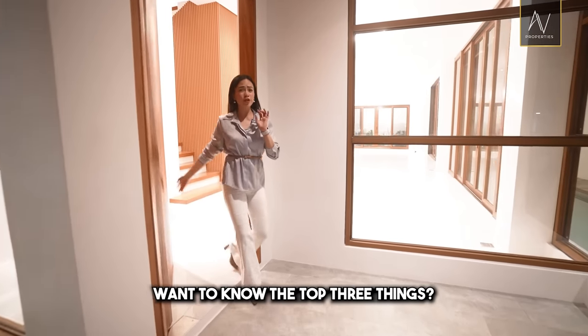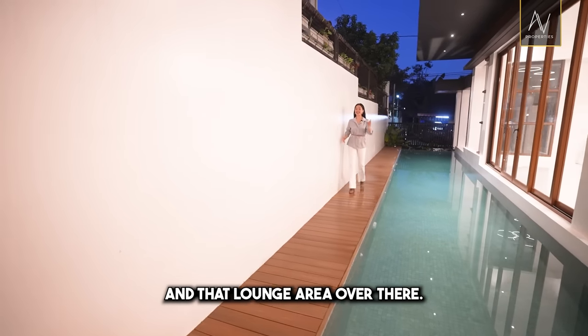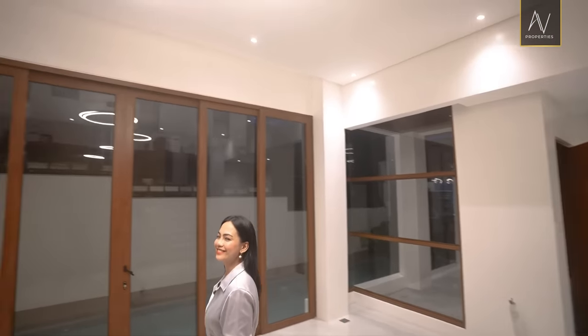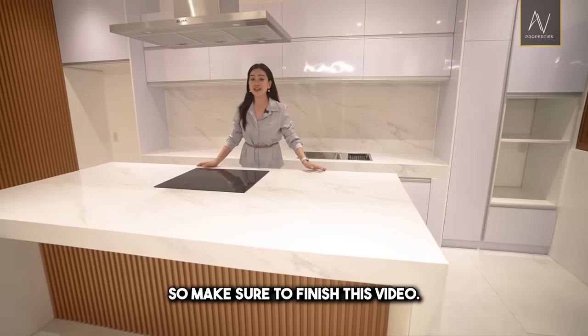Hi guys, want to know the top three reasons why this house is for you? Let's go. This swimming pool and that lounge area over there. High ceiling and open floor layout. This extra large show kitchen and more, so make sure to finish this video.